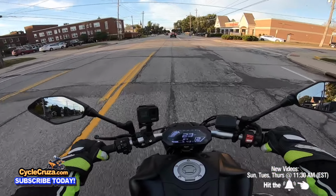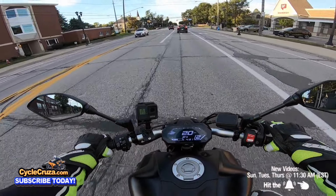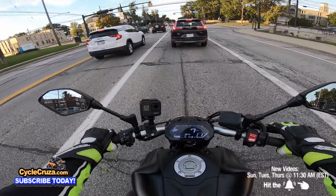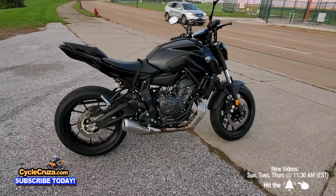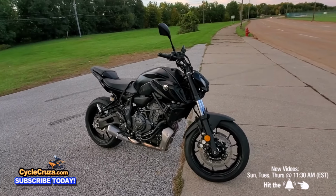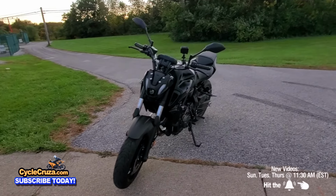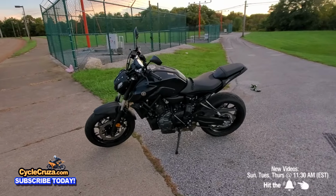You hear the haters out there. A lot of people haven't even ridden the MT-07 and they hate on it. But I ask you to please try an MT-07, the new generation, 2021 plus. I can't speak of the previous generation. They did make some improvements on this new generation that I think are good. It's a much better looking bike in my opinion, and it feels great. It feels like a quality bike. I love this bike, man. But the suspension is just fine, okay?